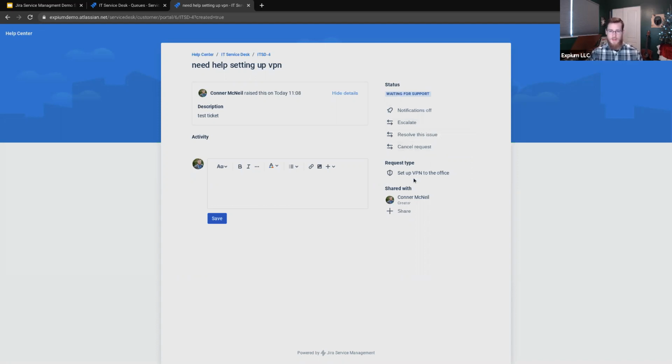Or if you realize it's not an issue that you thought it was, you can go ahead and cancel the request there. And then below that, you can actually share this ticket with other people in your organization. So you can punch in a name or an email address and send that out, or you can actually share it with your entire organization so that anybody can see it. And if it's some particularly interesting ticket or something like that.